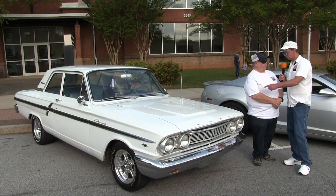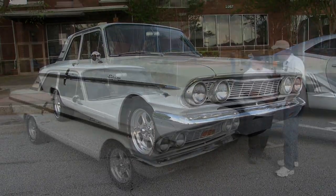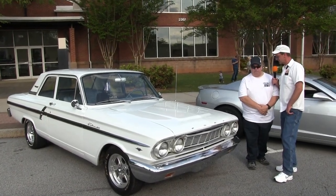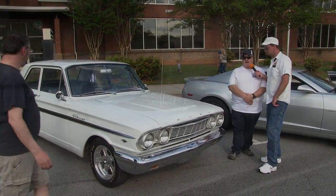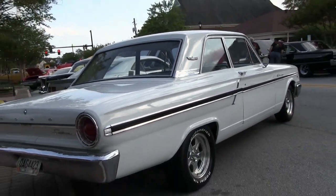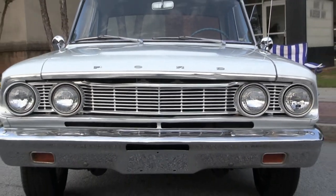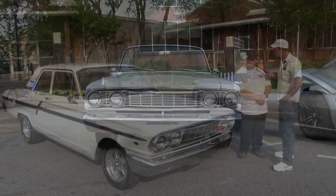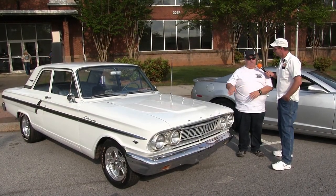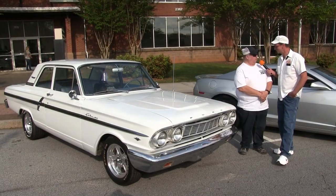And what year is it? '64. '64 Fairlane 500 badges on the side of it. Now, is that a correct 500? Not really. It originally was just a basic '64 Fairlane. My mother bought it, and we've kept it in the family, and I drove it in high school, and I got it restored, and been driving it to the cruise-ins and all.